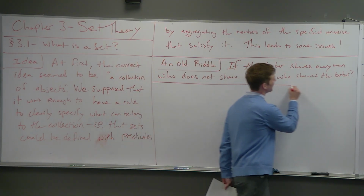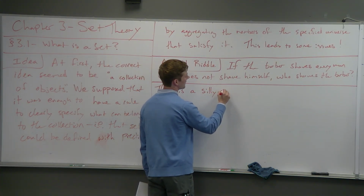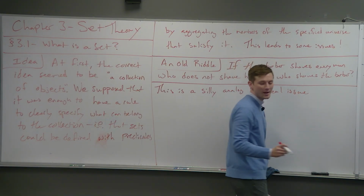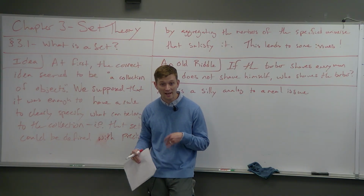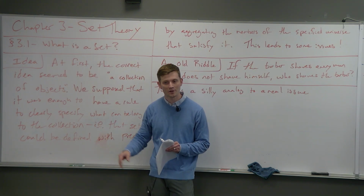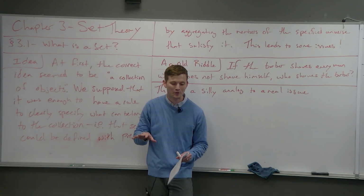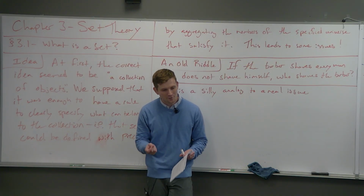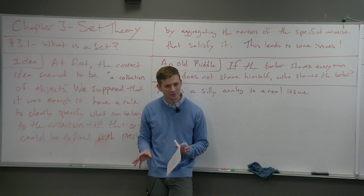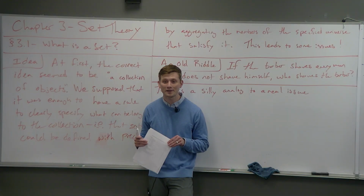But this is a silly analog to a real issue. That is, if we are trying to talk about what all the sets are, and we aren't exactly clear about what things are or aren't sets, if we suppose that sets can be defined as objects satisfying a predicate, like all of the things belonging to a universe such that the predicate is true, we kind of run into an issue as soon as we use this as our definition, because once we do this, if we start to make sets by referencing the sets that satisfy things, what if you take, for instance, the set of all sets that do not contain themselves?